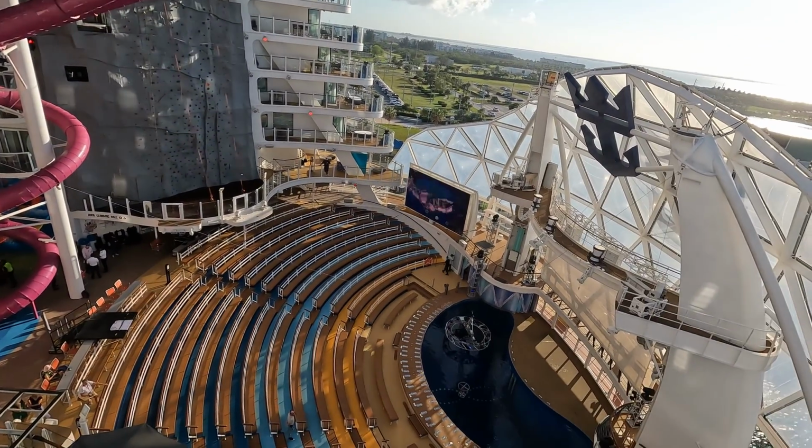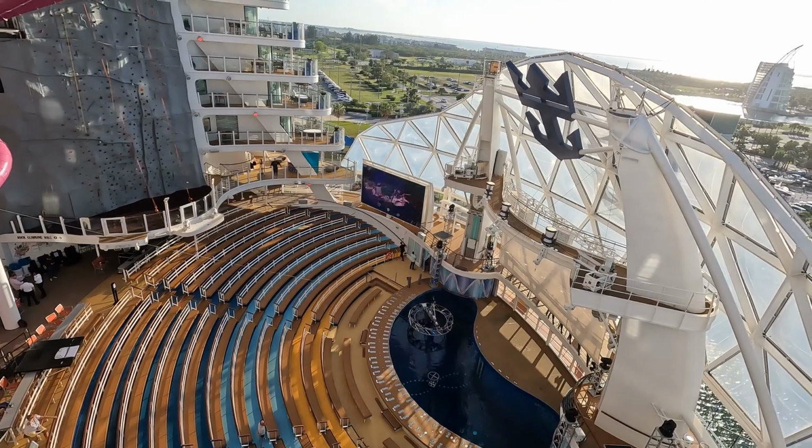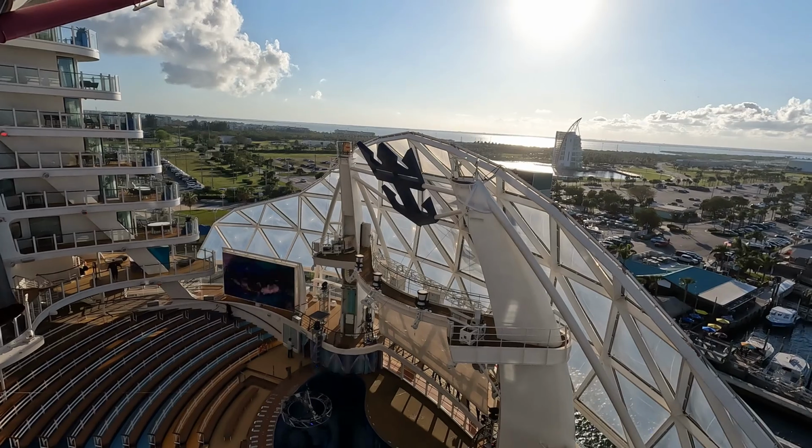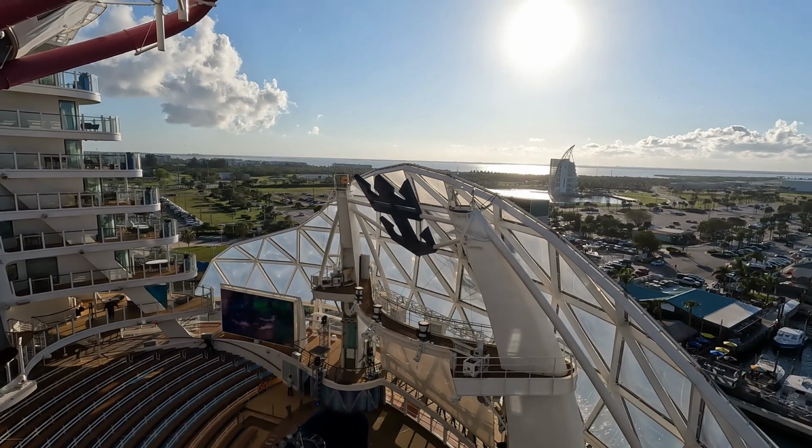Now this one is the highest level that we got to see. It is on the 11th floor, so you can see you're pretty far up here, and it's a pretty good view.